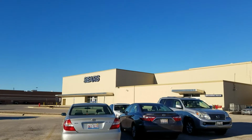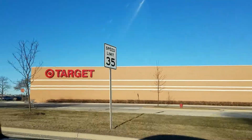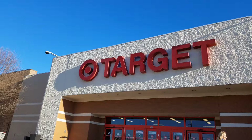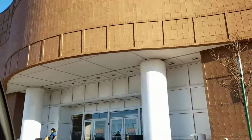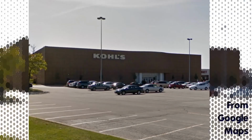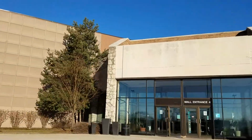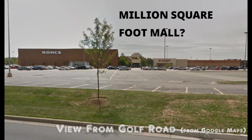Past the really bland back end of Sears, there's a Kohl's and a Target at the north end. The Target here, your basic 90s Target. The Kohl's is just a giant fortress-like brown structure. It doesn't look that great. This whole north end of the mall kind of looks uninviting, and there's not much indication that this is an indoor mall that is 1 million square feet.